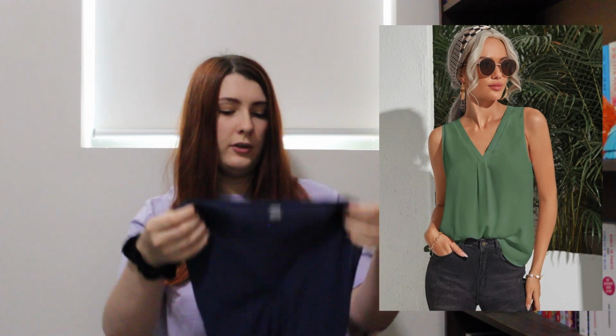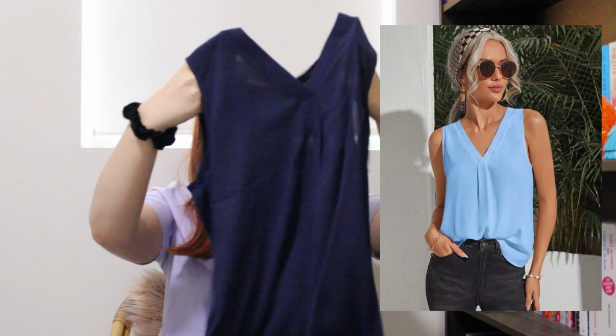This is a bit more of a tank toppy kind of looking situation. Not big flowy sleeves like the last one. This one was also available in quite a few different colors, so that is worth noting if you like this but would prefer a different color. So this is what we're working with.